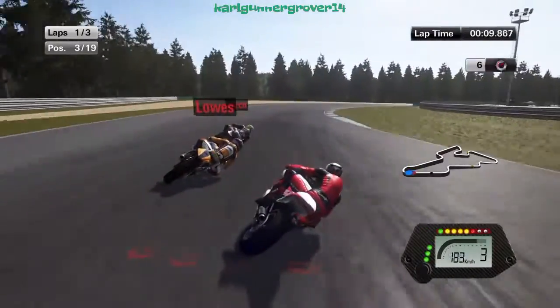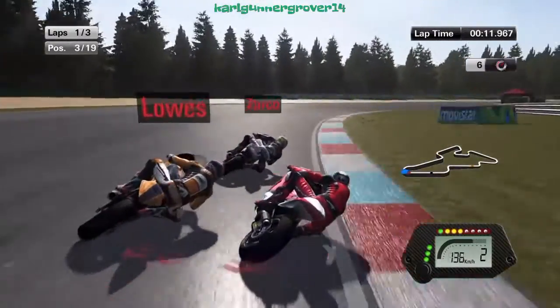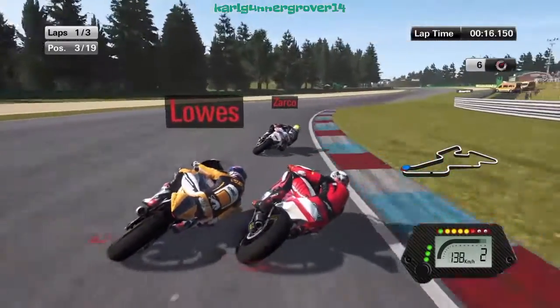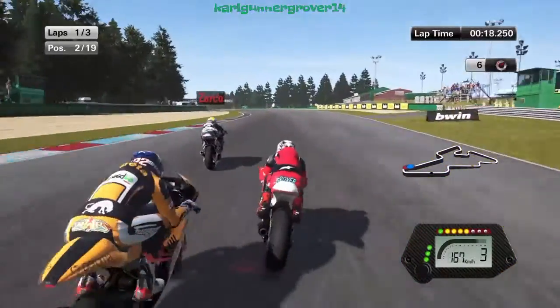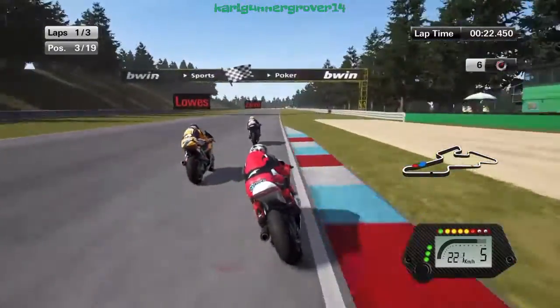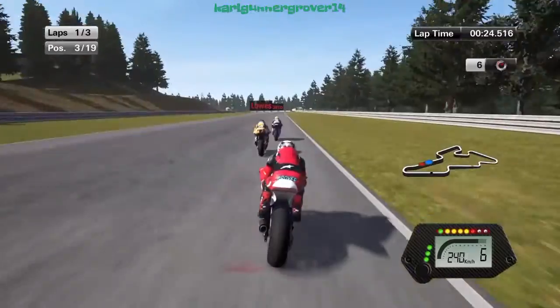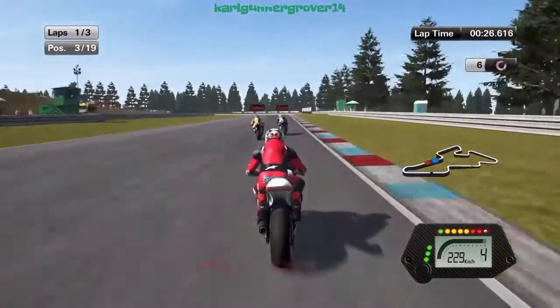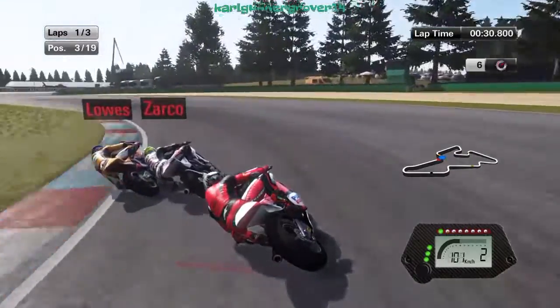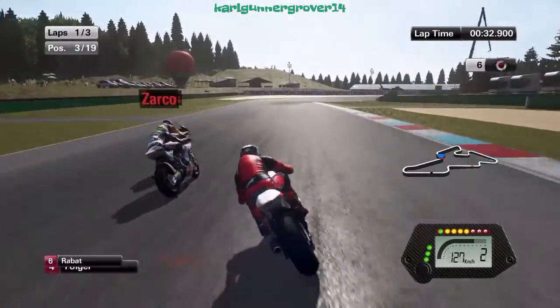Let's try and get into this first corner. Let's keep it as tight as possible. I want to stick with him as long as possible. We know they're quick on the straights, but we're going to try and beat him around the corner. Going to be a bit of a Valentino Rossi today and be good on the brakes. I think that will be the main factor in this race. Right, let's come into this first bend. That's not bad so far.